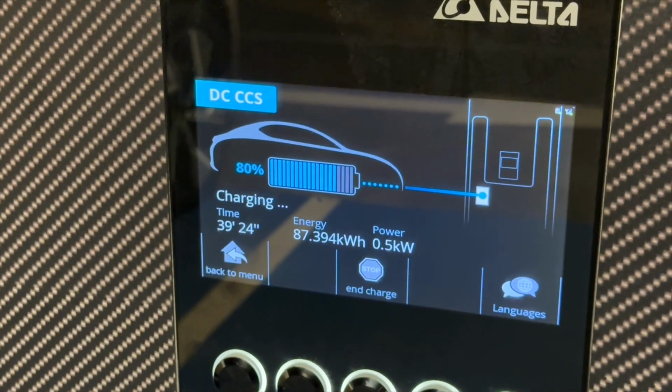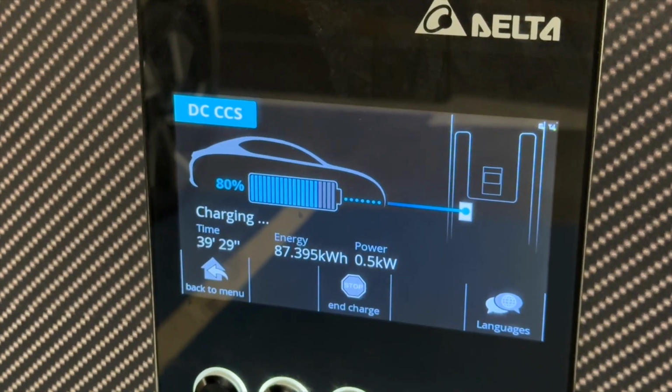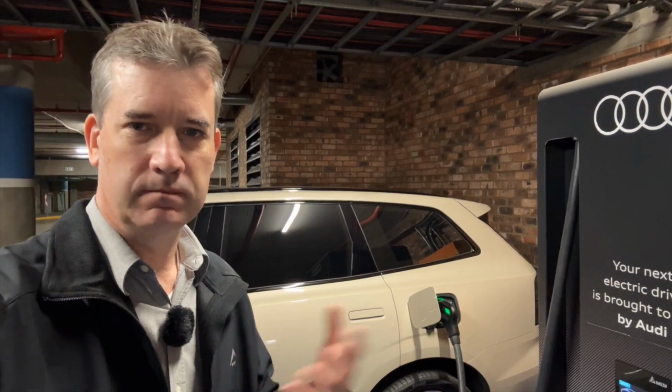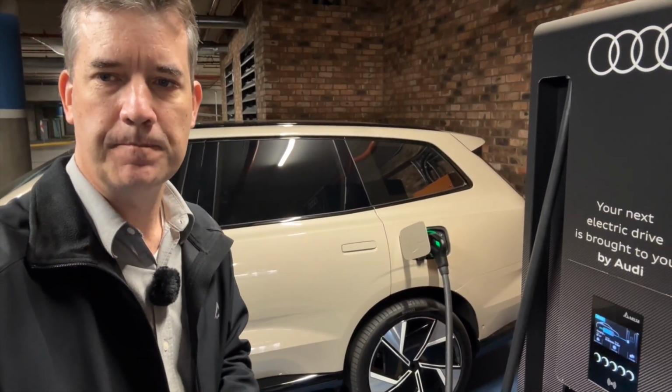It's been 38 minutes. We've added 86 kilowatt hours. That's given us another 370 kilometers of range. So all done quite well, and let's get going from here.